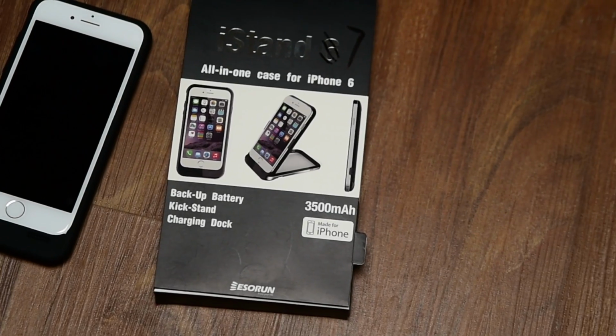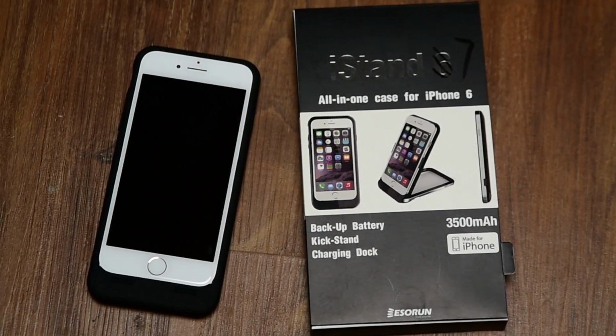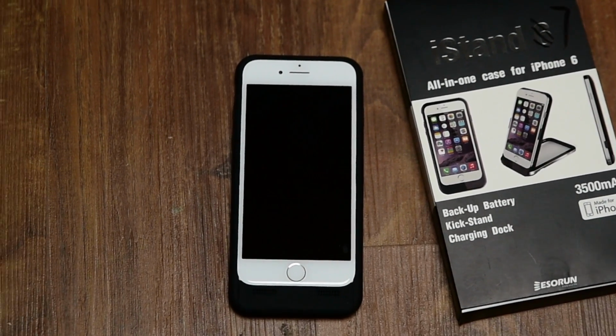So I received a bunch of different emails from case manufacturers saying, hey, this is what we have in the works. It's coming, but we're waiting on Apple. We'll talk about this a little bit more in a second. But two weeks ago, I got an email from iStand. And then yesterday in the mail, I totally forgot about this, we get the iStand 6. You can see they have marked it out with a black marker and written 7 next to it.